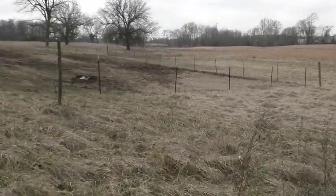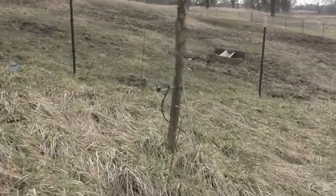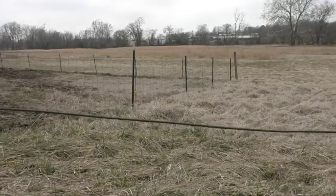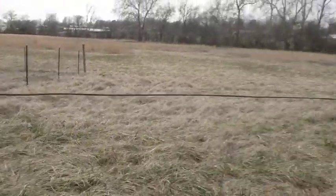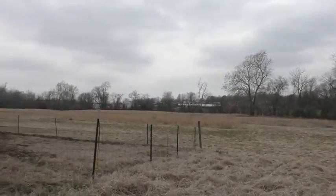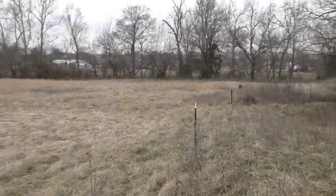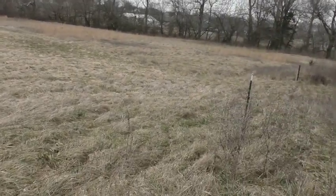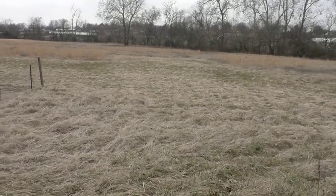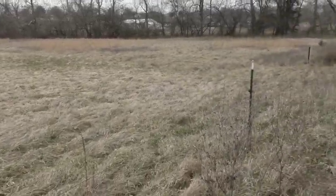So you can see now, I'm going to get up close on this 2-strand hot fence that's here. You see this strand here, this strand there, and this continues all the way around. See over there in the tree line, that's where it goes to. So great fence for keeping animals in. The pasture is primarily grass. Some of the areas have better grass than others, but there's, like I say, several acres here that's grass.